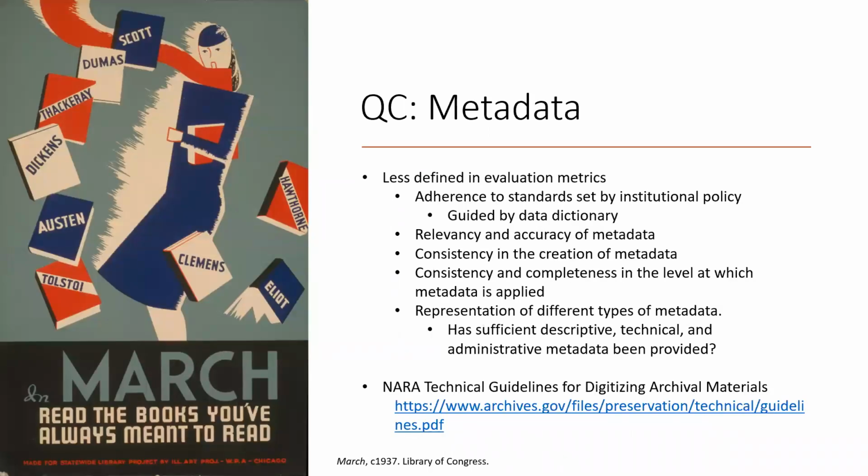So for metadata, quality control is less defined in its evaluation metrics. An imaging vendor can evaluate that the requested metadata is embedded, but can't usually evaluate the quality of the metadata entry, which will likely need to be done with your own staff as experts on the material in your collections. That said, some vendors do provide cataloging services as well and can create basic descriptive metadata. Quality control for metadata will mostly need to be done by your own collection staff, and you'll want to evaluate the adherence to standards set by your institutional policy.